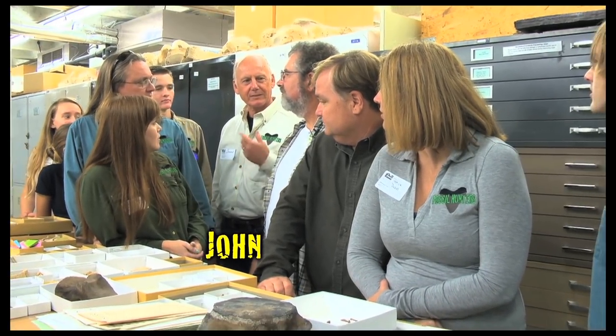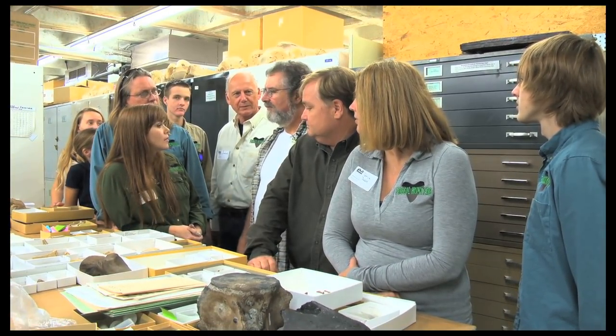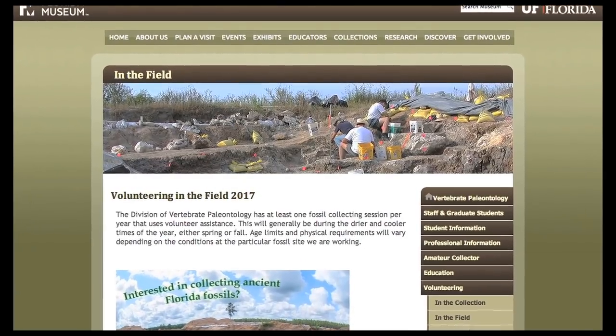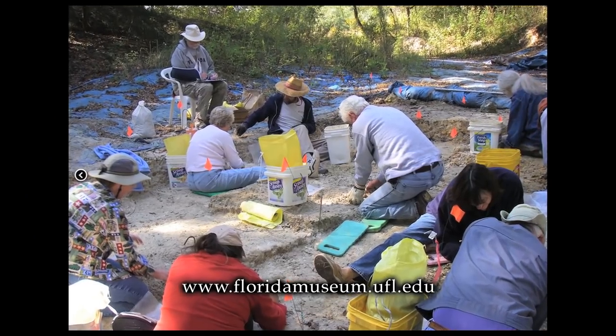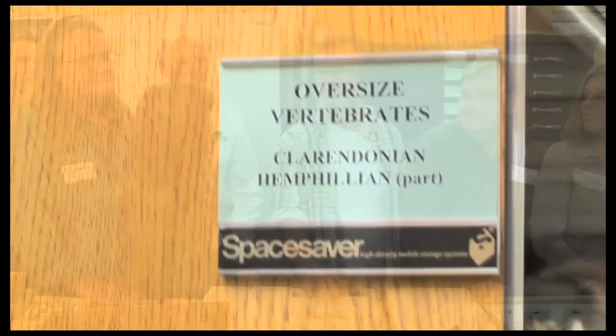You mentioned volunteers help you out here. How do we find out about volunteer activities and the type of things that we might be interested in doing? We have two basic types of volunteers: those that work in the collection, which is all on our website, and those who help us out on our digs. And again, that will happen periodically. Why don't we look at some of the stuff that Don collected a long time ago?